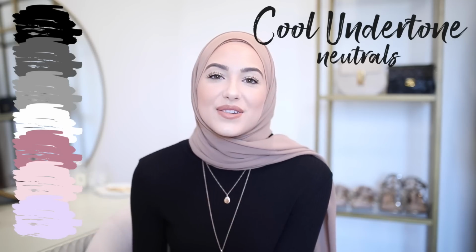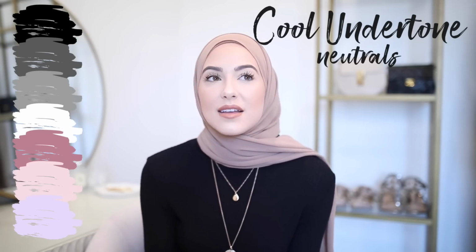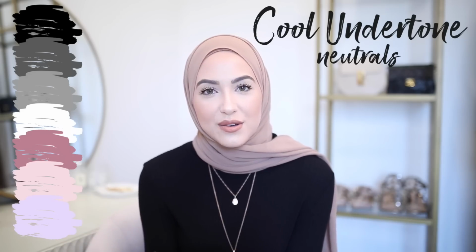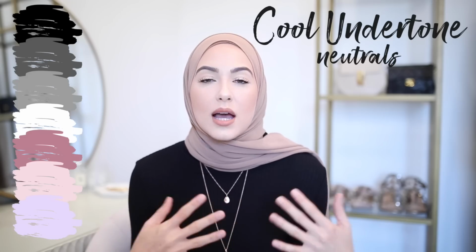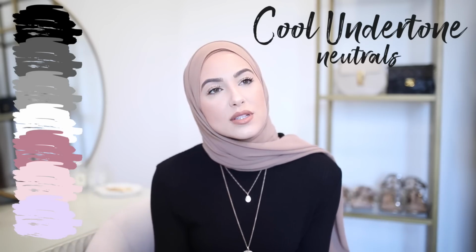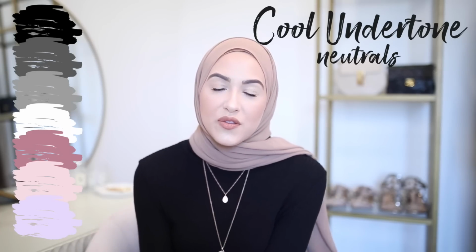Okay, so now getting into the neutrals that look best on cool undertones. Pastels, they may not all be neutral, but pastels look beautiful on cool undertones. Whites and blacks look absolutely beautiful. Any gray is going to be absolutely beautiful on cool undertones. Mauve is a pink that has a little bit more gray in it, so it's a beautiful neutral for cool undertones.